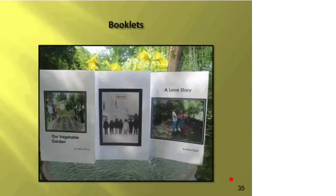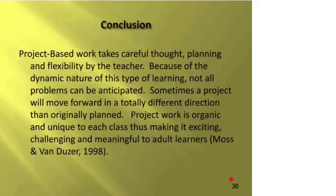Well, my presentation is finished. I hope that I provided you with some ideas to pursue in the future. And in conclusion, project-based work takes careful thought, planning, and flexibility by the teacher. Because of the dynamic nature of this type of learning, not all problems can be anticipated. Sometimes a project will move forward in a totally different direction than originally planned. Project work is organic and unique to each class, thus making it exciting, challenging, and meaningful to adult learners.